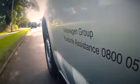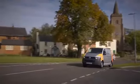Well, winter feels a long way away at the moment. We're only just now into autumn, and it'll be here before we know it. Now is the time to start preparing for the winter.